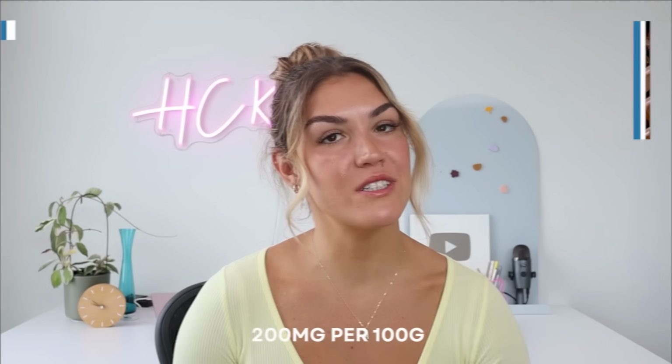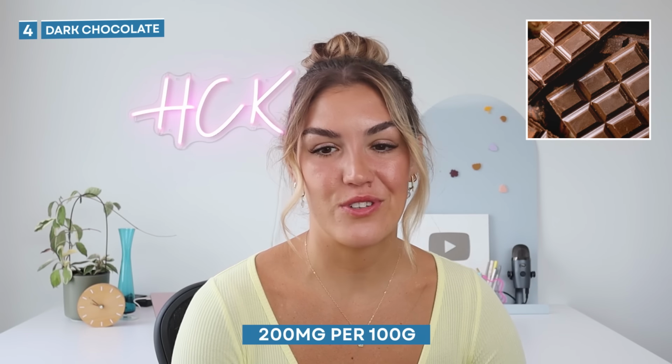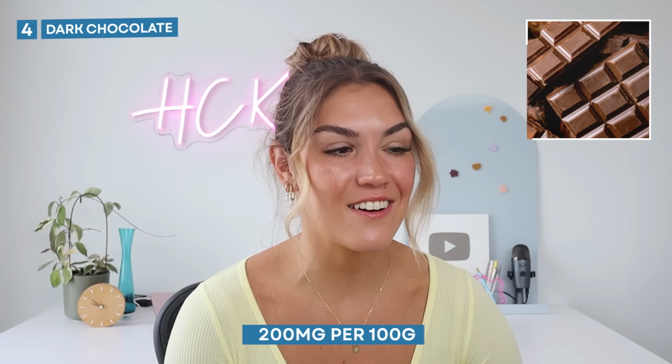Moving on to number 4, we have dark chocolate. Now again, this is another food that I don't recommend eating every day or relying on for magnesium, but it does contain a decent amount, so I had to mention it. Again, high emphasis on the dark chocolate aspect of this, and that also means that it's going to be lower in sugar, which again is beneficial for blood sugar issues, beneficial for insulin resistance. But yeah, don't rely on this as your main source of magnesium.